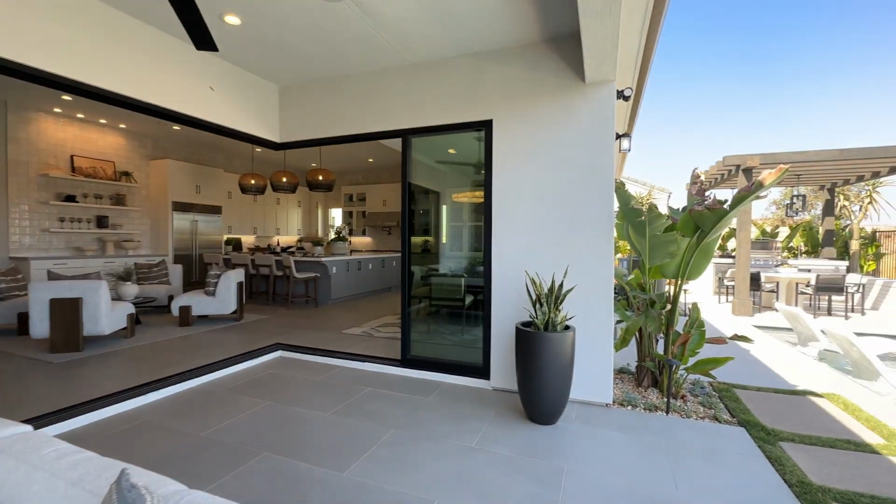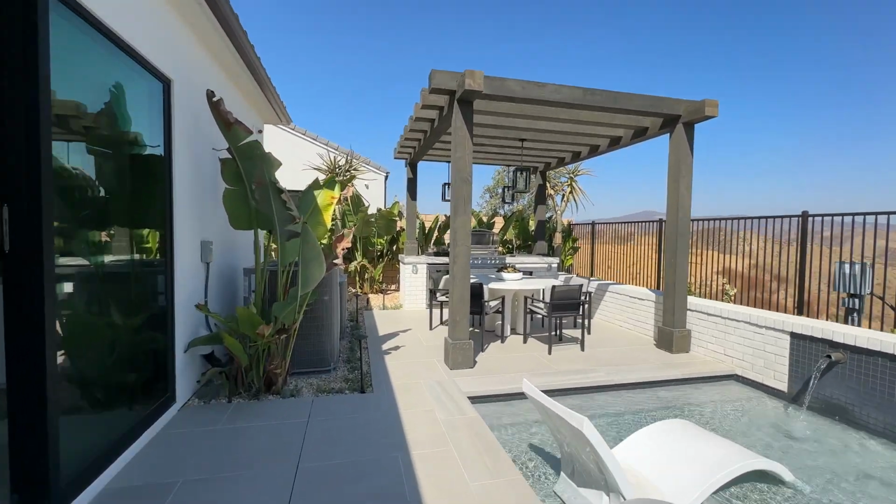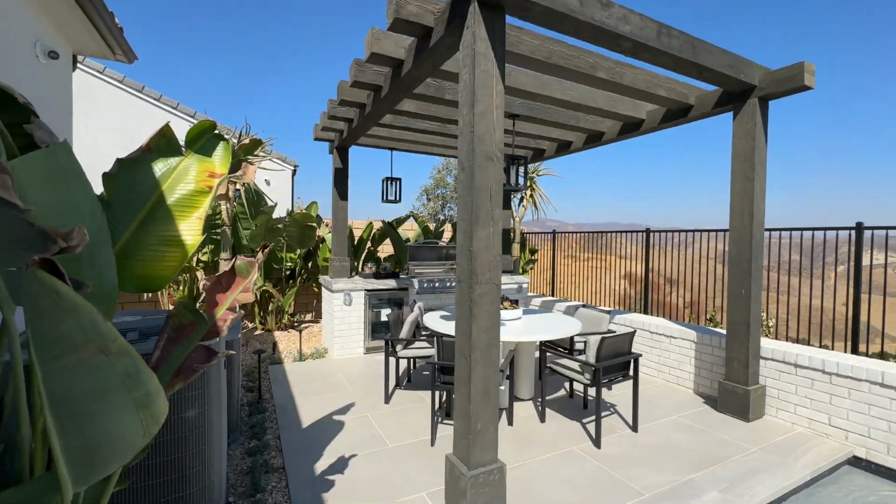Now, as we come around this way, I wanna show you the outdoor kitchen. I love this space here. It's actually covered by a nice little pergola here.